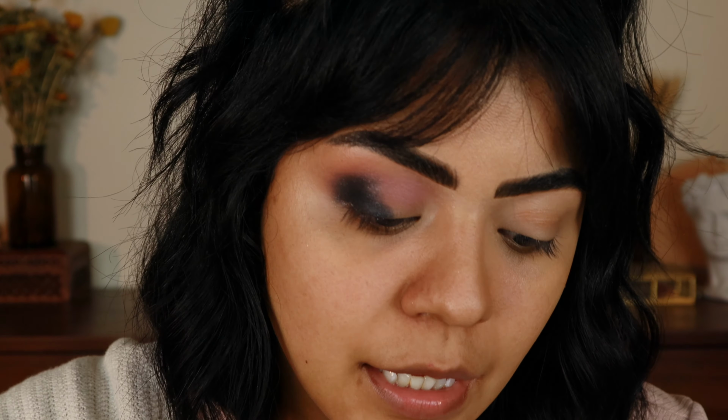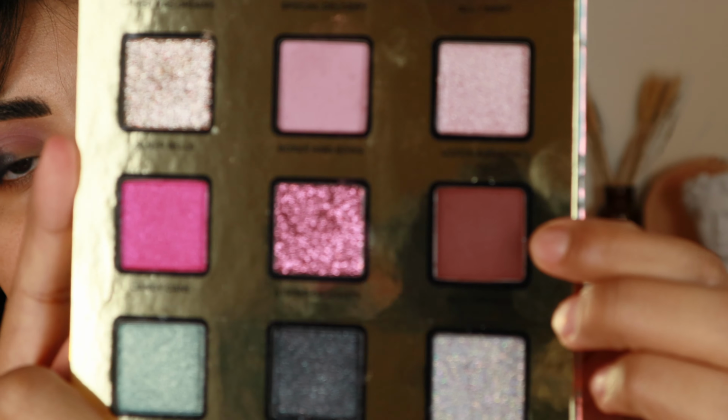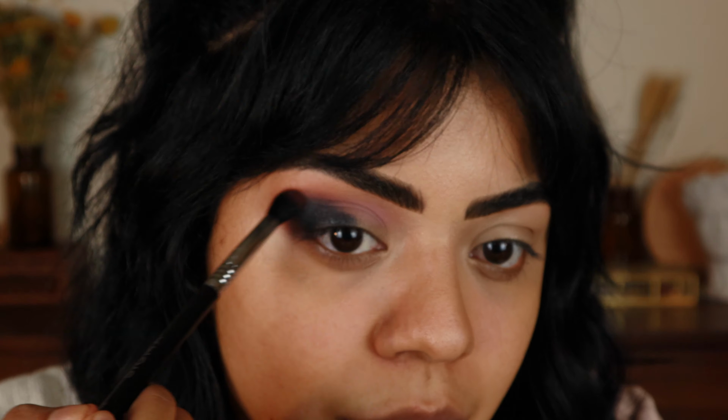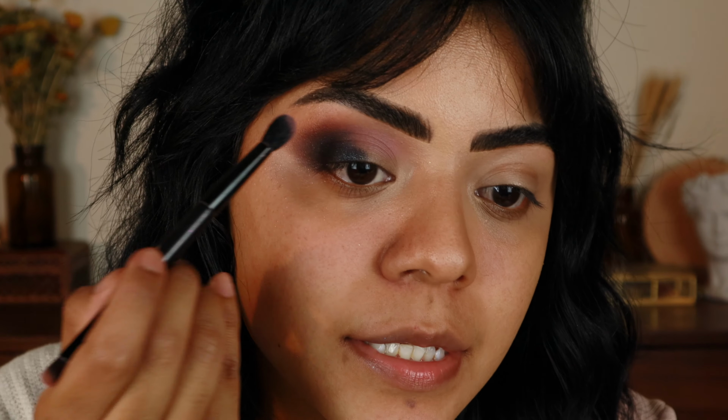I am keeping it pretty dense and I'm not trying to blend that out. But to blend out that harshness, I am going to take the color Nutcracker, this dark brown. I'm using the Diffused Crease E38 Sigma brush, a smaller one. Now I'm going to go back in with that first shade, that light, cool mauve tone called Boxes and Bows.